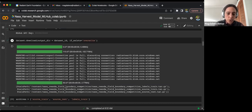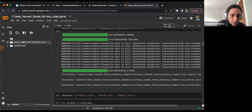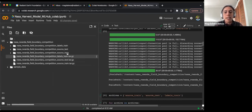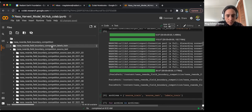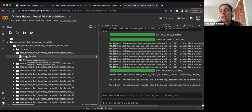I've already run this, and I just wanted to show you what it looks like. So you're downloading 3 collections: source train, source test, and label train. This is what it looks like. When it first downloads the data sets, they come in as tar.gz files and get unzipped into these 3 folders. And so the train data has all of the labels, and these are basically the field boundaries for this competition.